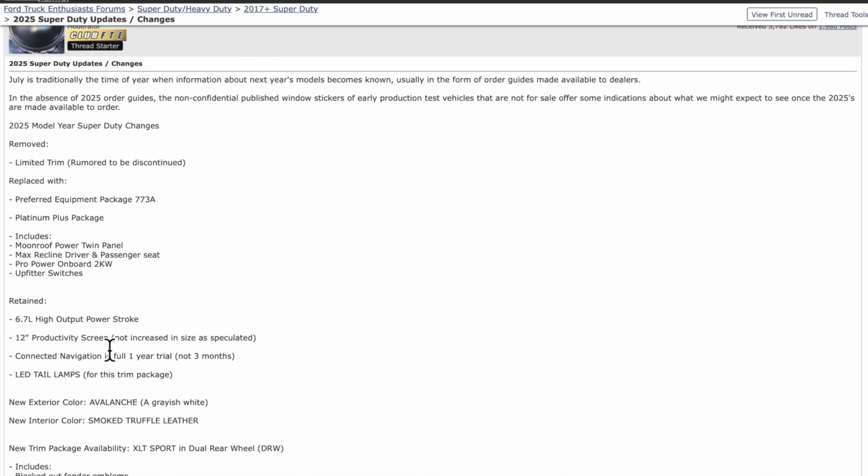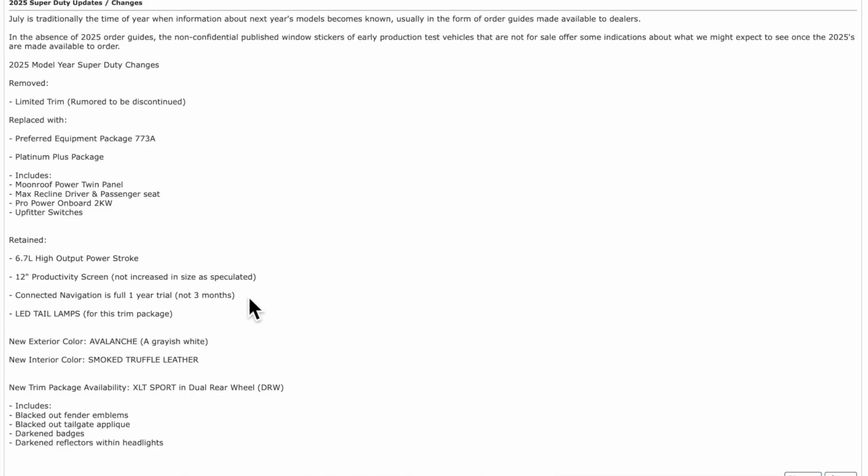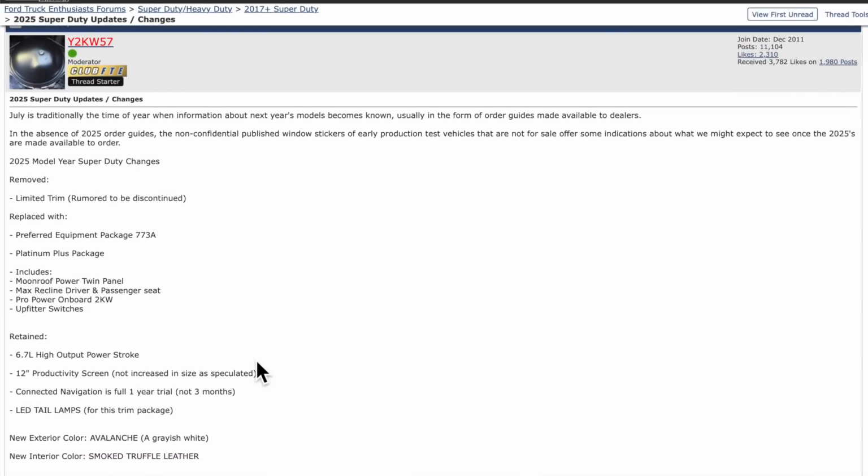Now, there was a little bit of speculation about them going to a larger screen for 2025, but I think they're gonna probably do a refresh on the interior and exterior for 2026, so they'll probably just do that so they can have a bigger screen than the Ram trucks, basically. Now, with that being said, someone had mentioned that connected navigation is full 1 year for 2024 as well, but the LED tail lamps was basically standard for the Platinum and the Limited, so it's gonna be the same for that package. And we have some new colors, so Avalanche is the new exterior color. And they're gonna still run the Glacier Gray. And then, as I said earlier, the smoked truffle interior is gonna probably make its way into the Platinum Super Duty for the Platinum Plus package.